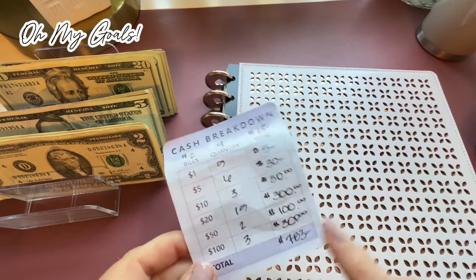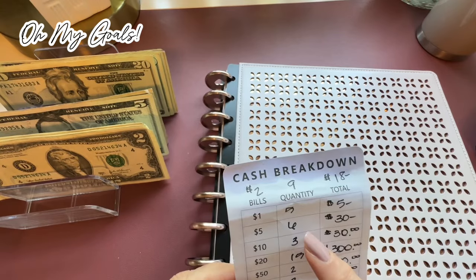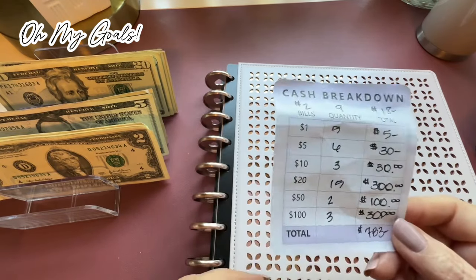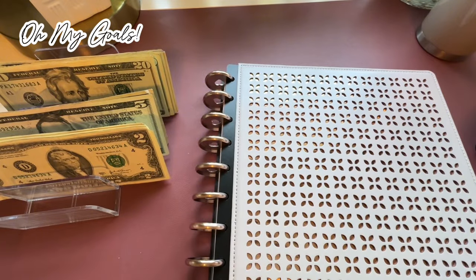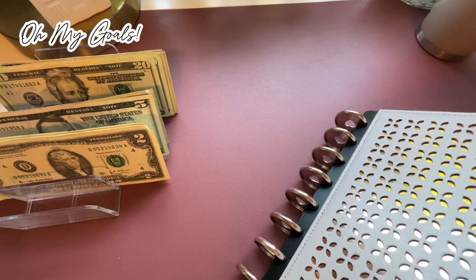So the cash breakdown, I did screw up when I did my budget breakdown, but I fixed it. I had 6 5s equaling $60 instead of 30, so I just had to fix this before I went to the bank, and we're all good. It did not affect my paycheck breakdown at all because those numbers were correct.